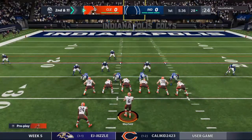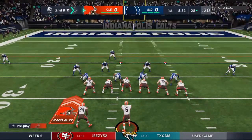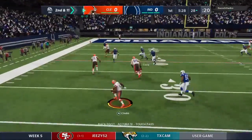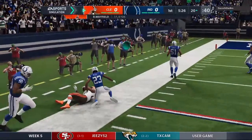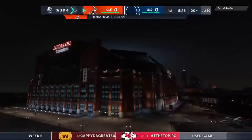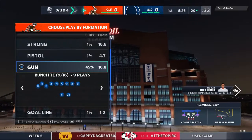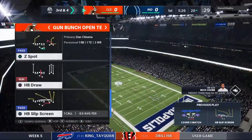Now they face a 2nd and long following the holding penalty. They'll try to throw here. Mayfield. They set up the screen to Chubb. And out of bounds right around the 20. For a second there, I thought that might break big. Screen pass. Looked like it was coming together. Looked like there was an opening. Still, ended up with a solid gain.